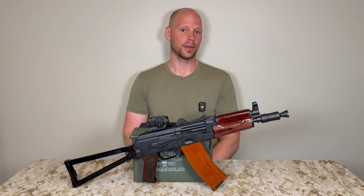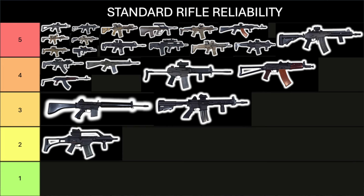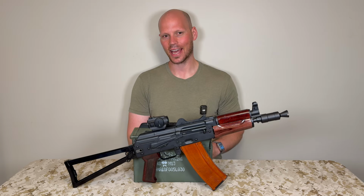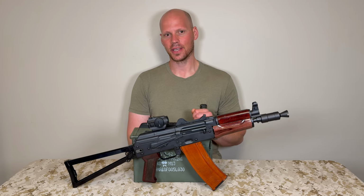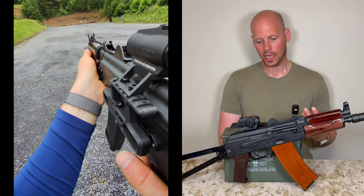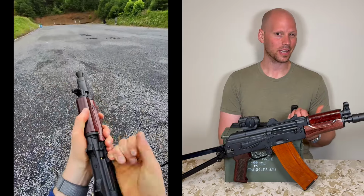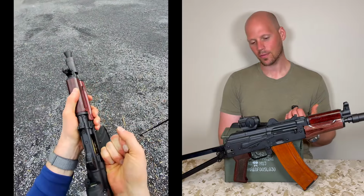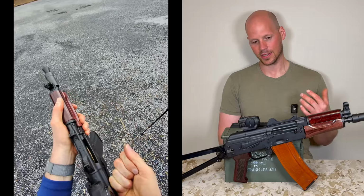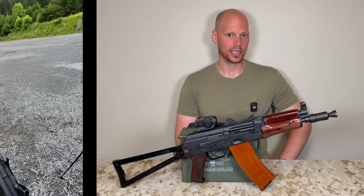In terms of reliability, I'm actually going to give it a 4, because I've only had a single malfunction with this, and that was probably the ammunition's fault. I had a single round where a piece of the brass actually got cut up a little bit so it wouldn't fit into the chamber, but it wasn't necessarily the rifle's fault for that one. It might have been scratched by the rifle itself, but I digress. And other than that, I really haven't had any reliability issues with this.